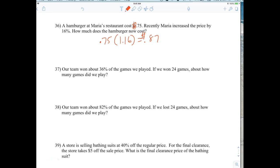All right, I got time for one more. Ava, go ahead, read 37. The team won about 36% of the games we played. If we won 24 games, about how many games did we play? So what are you thinking about this one?